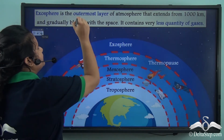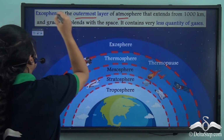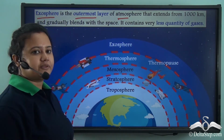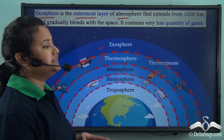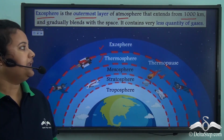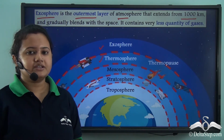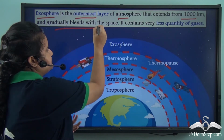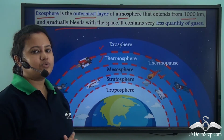Now, this outermost or the uppermost layer of atmosphere is called exosphere. Exosphere, as we can see from the picture, lies above thermosphere and it extends from 1000 km. Well, the outer boundary of atmosphere is unknown to us because exosphere gradually blends with space and the outermost boundary of atmosphere is unknown to us.